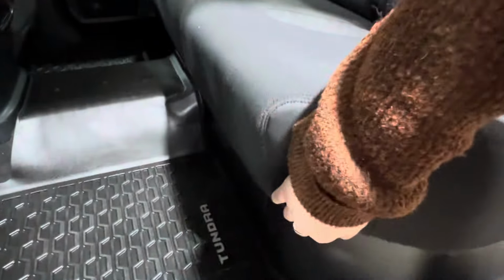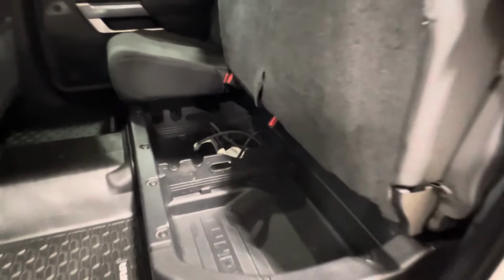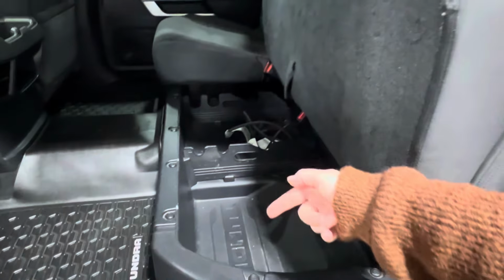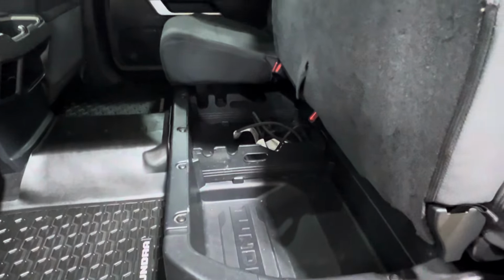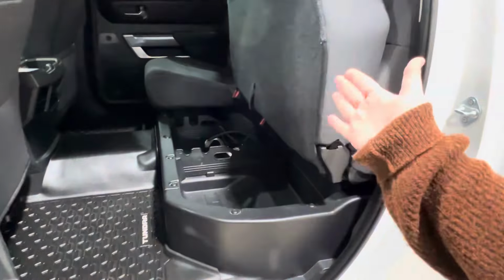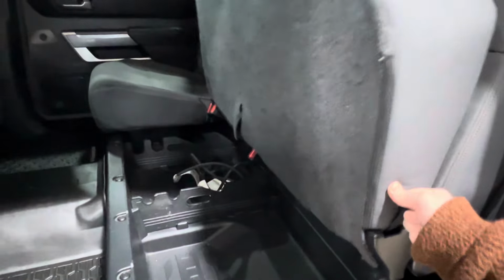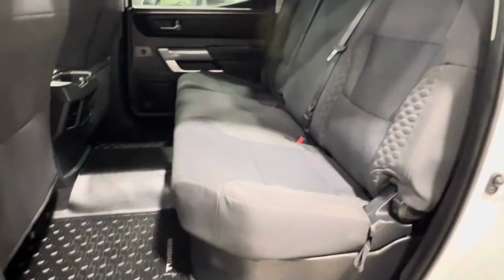You also have storage that goes underneath of the seat, so if you just reach down, you can lift them all the way upwards. They're able to stay locked in an upright position like this. Then you have the storage down below. There is, in fact, the Tundra logo down there as well. And if you want the seats to come back down, you can just release the little strap on the side. You'll feel it click, and then it lowers itself from there.